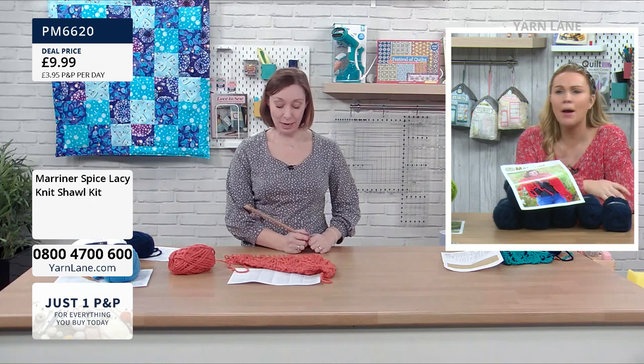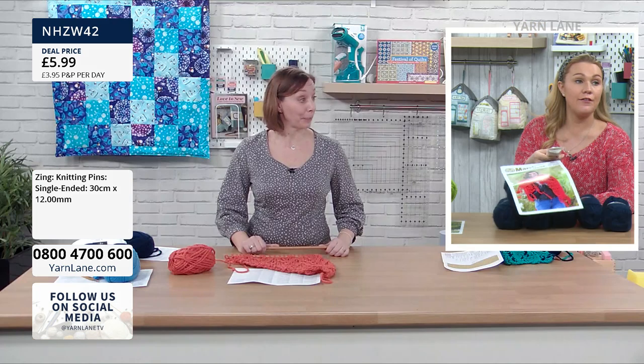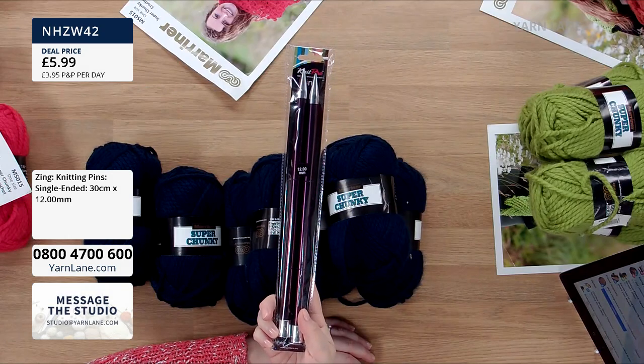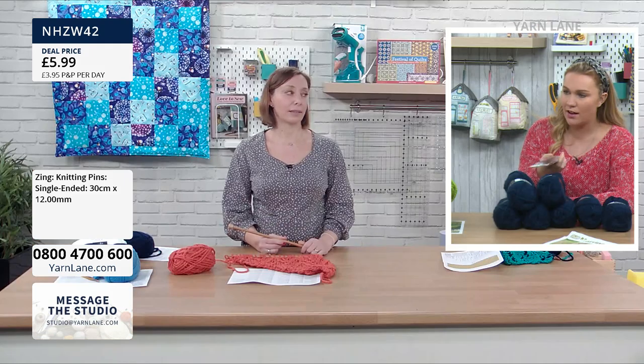Barbara's asked what size needles you're using. They were 12mm, that's what it says on the pattern. So really big chunky ones. They're not ones you'd often have, unless you do loads of super chunky knitting. If you do want some, we have got some on the website. They're £5.99, and they're in this lovely aubergine colour as well. Just £5.99.